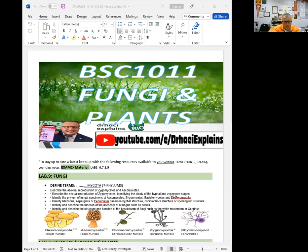The next phylum is Glomeromycota. This is known for mycorrhizae, fungi which can help plants get extra phosphorus and sometimes sulfur. The next phylum also has some plant-related members. They cause diseases like potato late blight, like the Irish potato famine. Phytophthora infestans is this species.